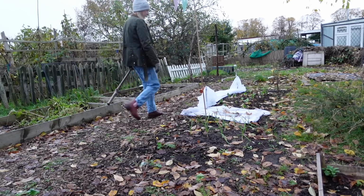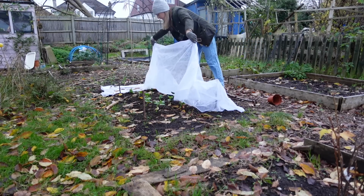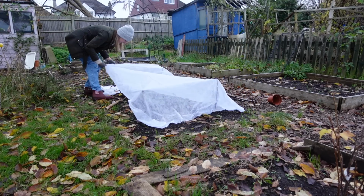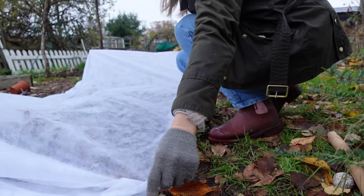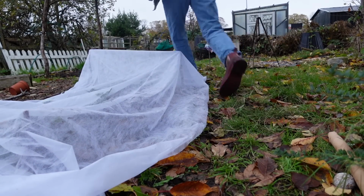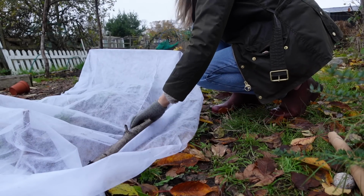The first thing I can see is that my little fleece cover over my broad beans is blown away. So we need to fix that. Let's go and do that first. I held it down with a golf ball and a cardboard tube, which is just a little bit over ambitious, to be honest. It needs something a bit heavier than a cardboard tube. So I've got a stick here. Better stick. There we go. Keep that down.